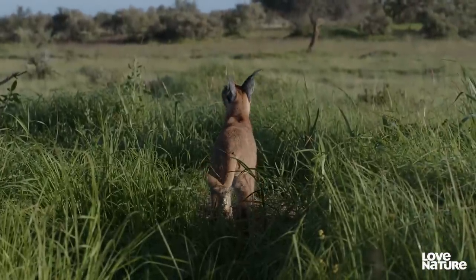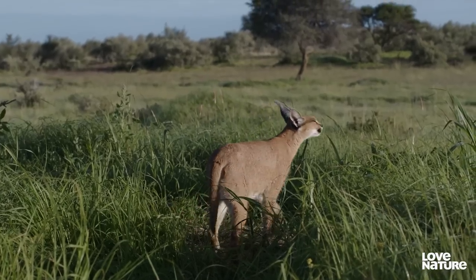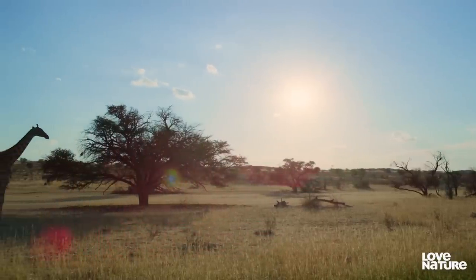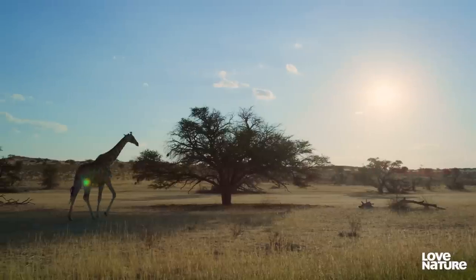Though it doesn't always work. On average, 2 out of 3 attempts end in failure. The sun is high in the sky, and it's too late to hunt. Better luck this evening, perhaps.